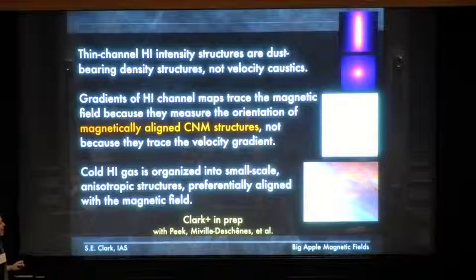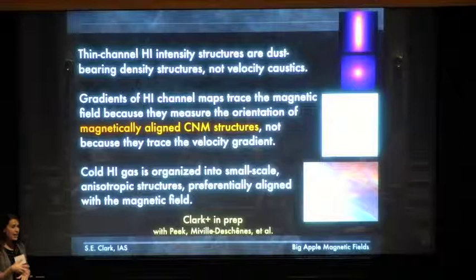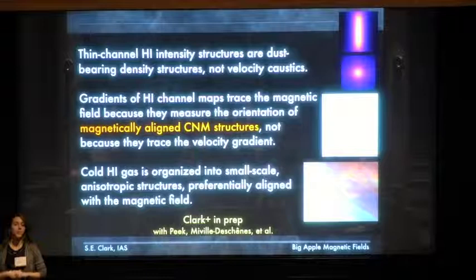And this is consistent with a picture of the ISM in which the cold H1 gas is preferentially organized into small-scale anisotropic structures that are elongated along the direction of the local magnetic field. Thank you.